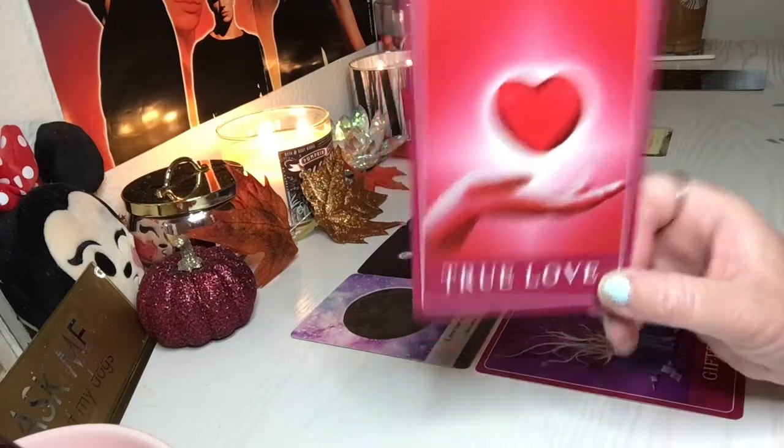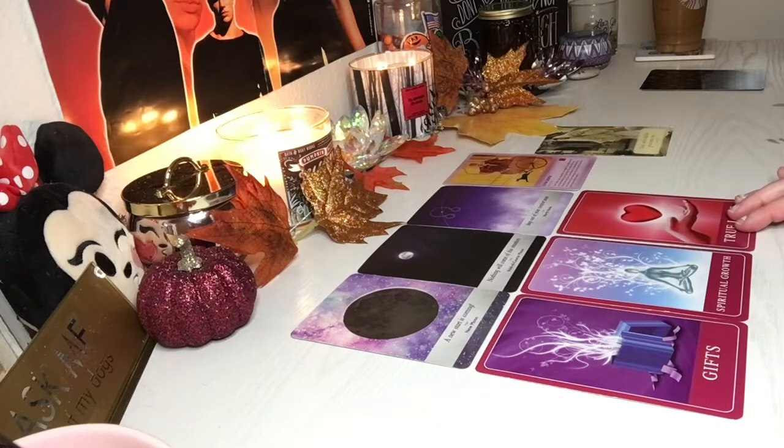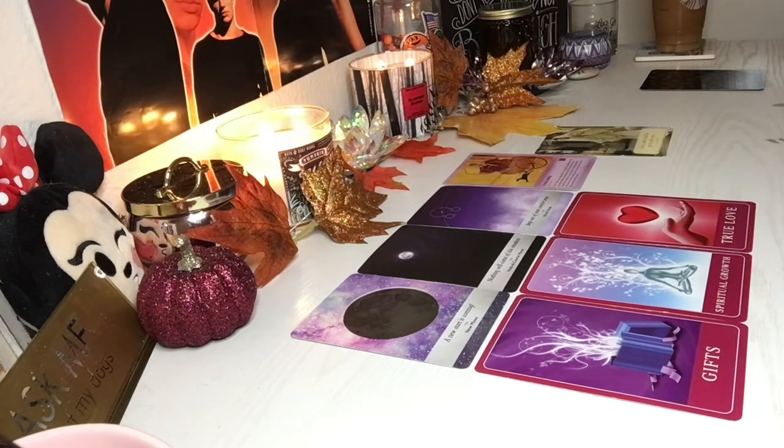It doesn't necessarily even have to be a person, but I feel like whatever this true love is, it is basically your heart's desire, like what's most important to your heart. That's what's going to be tied to this new start.